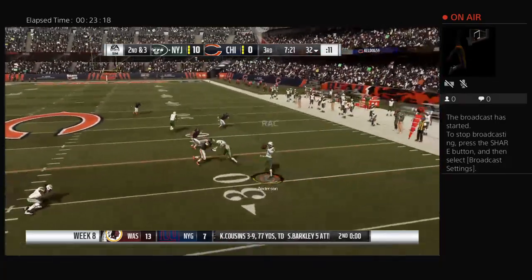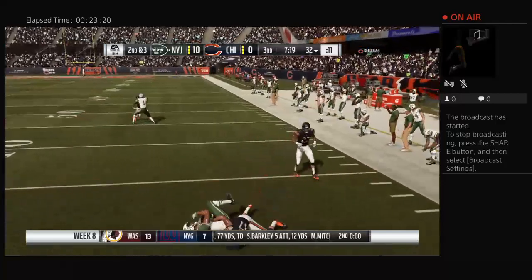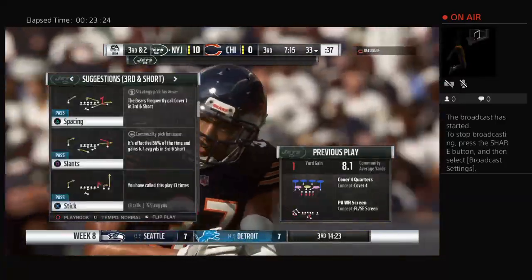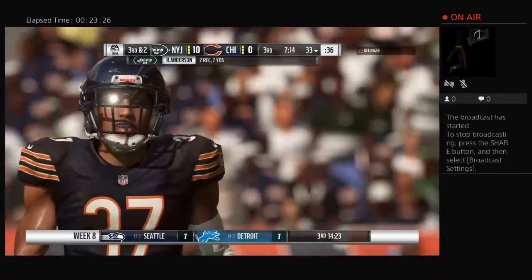McCown to throw on 2nd down. That's caught right side by Anderson, and he'll get it up to the 33-yard line. That catch good for only a yard, and it'll be 3rd down.